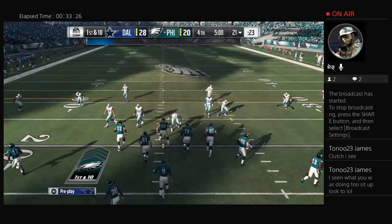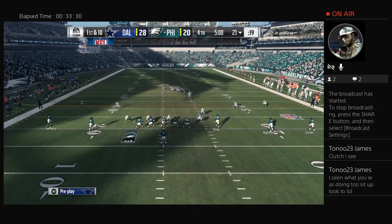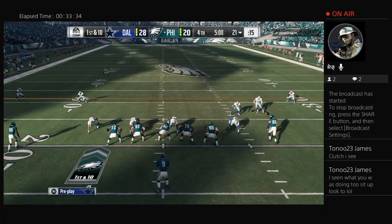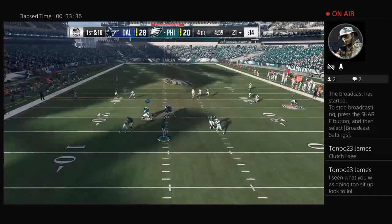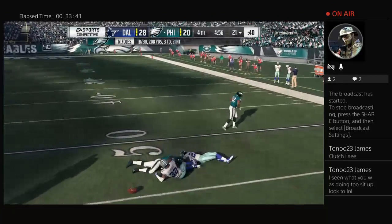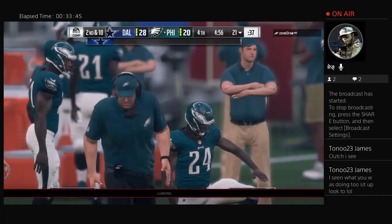And no press coverage here. They are backing off in the secondary. Try to shake off the interception. He'll look to throw. He couldn't quite hold it. Got hit. Ball pops out. Incomplete.